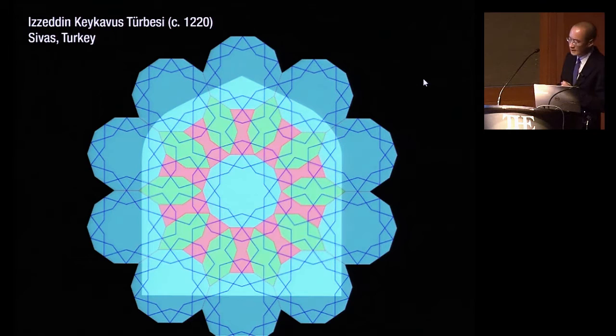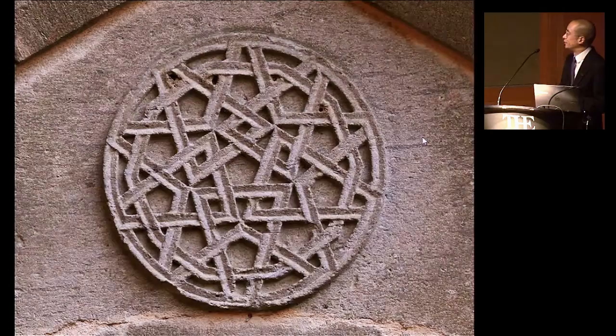And then we have another ring of decagons, right? So it's a very, I think, beautiful compact pattern that we see in this particular building. Now we can ask, is this sort of a one-off, or did they maybe use this in other Seljuk buildings? So let's take a look here.